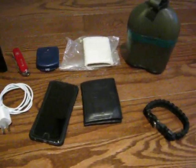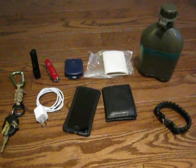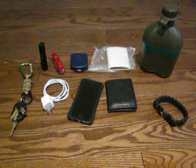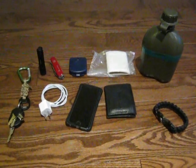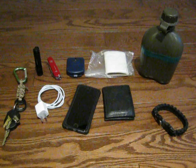Anyways, this is my top 10 urban survival items. And like I said, it's not like a wilderness thing like you'd expect most people to hear when you hear urban survival kit. But this is just the kind of stuff that I could carry on a normal basis when I'm down in the city.